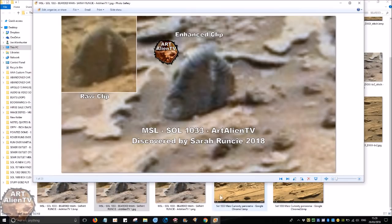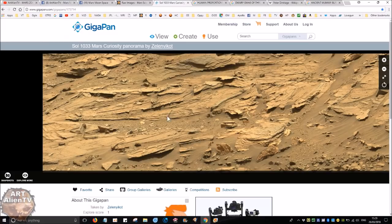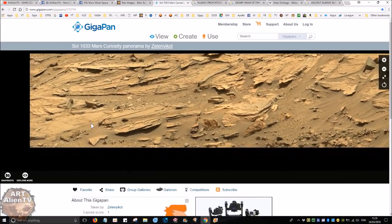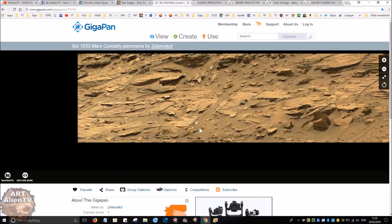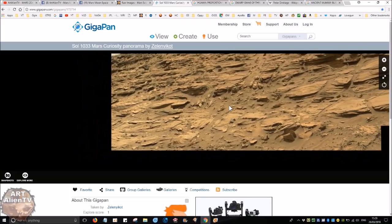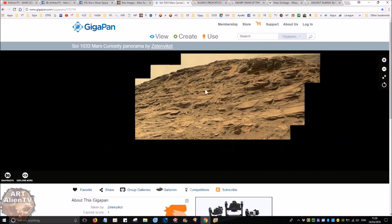Let's look at the Gigapan. Let's see if we can work it out. There's no point of reference on the Gigapan here, which is by Zelenykot, so we don't know how big these things are. But in my experience, the rover tends to drive between these mounds, a lot of which I think were burial mounds, or at least partially burial mounds. People were buried in these mounds, okay?